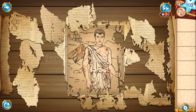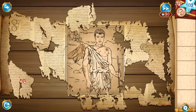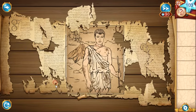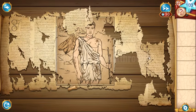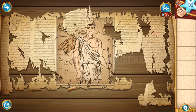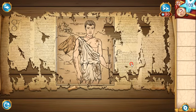And we have finished the center. Now it's left to match the inner pieces, and it is better to make it from the bottom pieces, like that. So the left side is almost completed, and now we have to finish the right part here, there, and the last piece to be placed here.